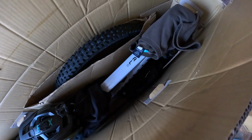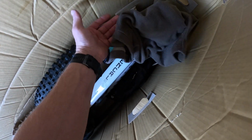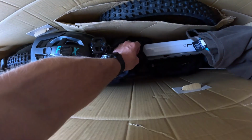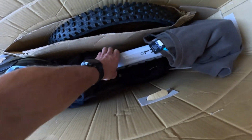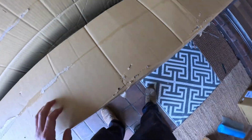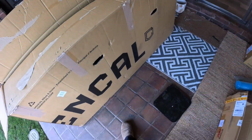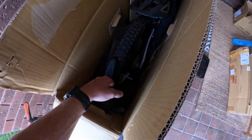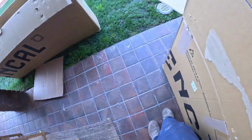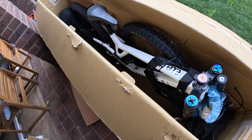That's it. Pack it out with your thicker jumpers and trackies and try to get it all as snug as possible, because baggage handlers are pretty rough and throw them around, and you don't want your bikes moving around inside the box. Yeah.